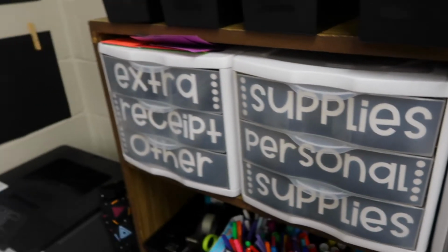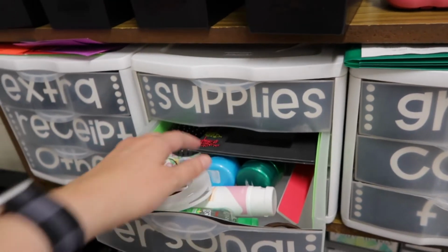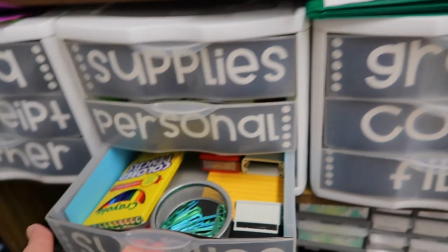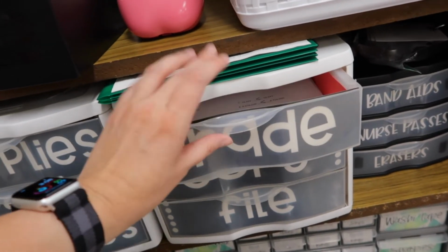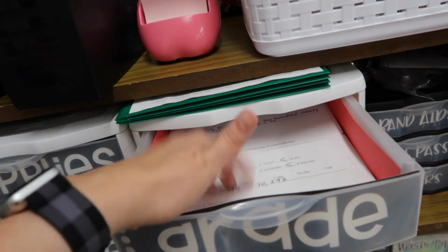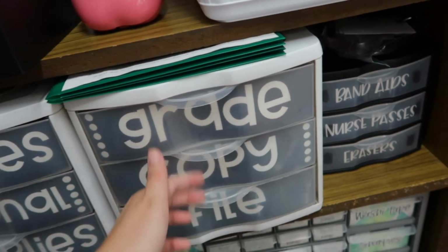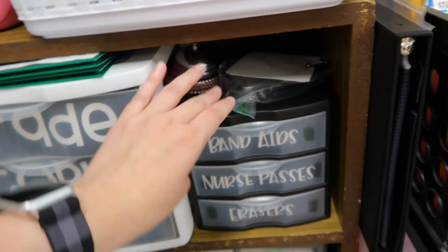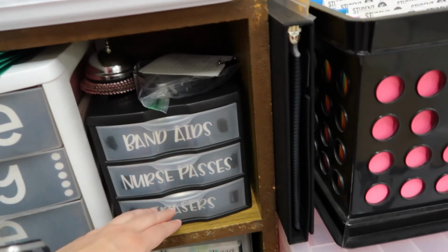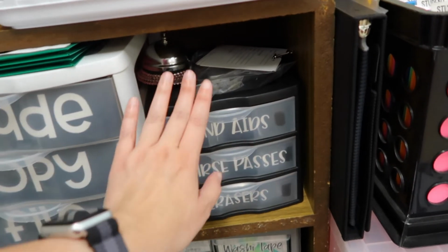So because I don't have a teacher desk with drawers anymore, this is where I keep the supplies that I need for myself, and then my personal items like a hairbrush, lotion, nail file, things like that, and then just some more supplies that I keep. And then this is where I put graded paper. So if I need to grade it, it goes in here after it comes out of the turn-in bin. I stick it in there. These are papers I need to copy, and then these are things I've already copied and need to file. And then students are allowed to access this with my permission, so it's Band-Aids, nurse passes, and erasers. I can't leave it out for them to have a free fall because they'll use them up.